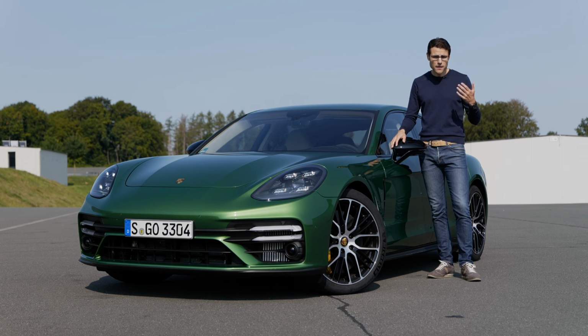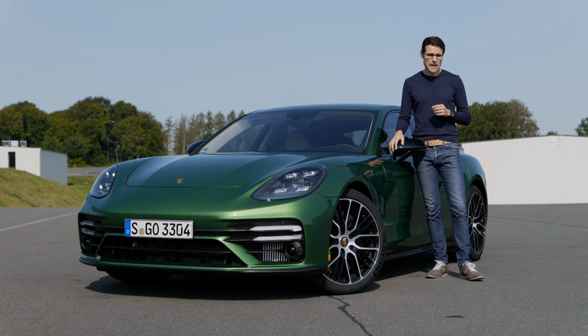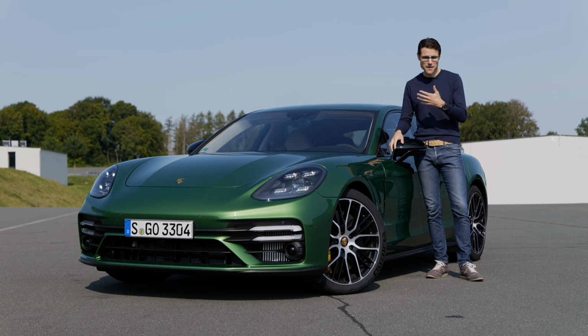Power upgrades mainly for all of the engines. That's the main thing about this recent update. All the versions did receive more power, and they will also stay with this hybrid strategy, because on top of this Turbo S, there will also again be the Turbo S E-Hybrid. So this will get even more horsepower and also the hybridization. So overall three hybrids. And meanwhile, two thirds of all Panamera sales in Europe, for example, are one of the hybrid models, so it's widely accepted by customers.